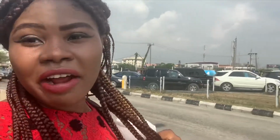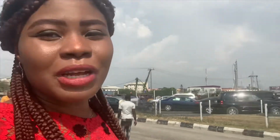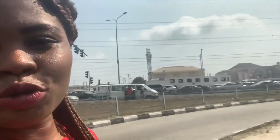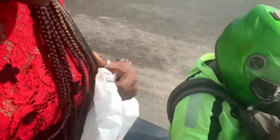I have some other place I need to go to, so let's go. Guys, as you can see, the traffic is mad. Everybody's honking and stuff like that, and I want to go somewhere. It's about 2:30 and I need to meet up with what I'm going to before 4. So I just booked an Oride, and the bike is on its way to come pick me up so I can meet up with what I have to. As you can see, everywhere is so blocked, man. So guys, the ride is here.